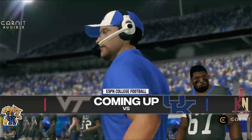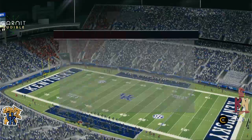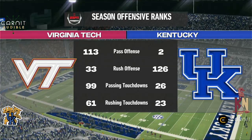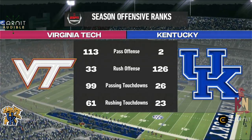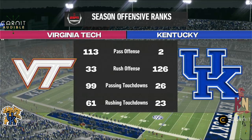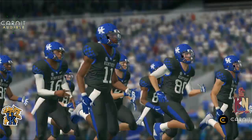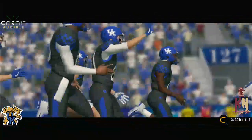Virginia Tech's just been unable to put together 4 quarters. You take little snippets out of each and every game during this losing streak, and it looks like a pretty good football team. But mistakes at crucial times have doomed them. Can they finally clean up their act and get this thing going in the right direction?